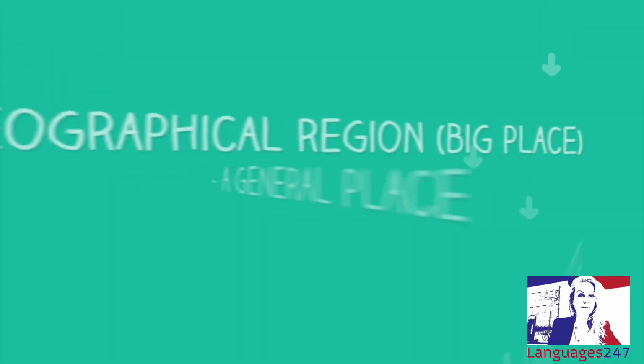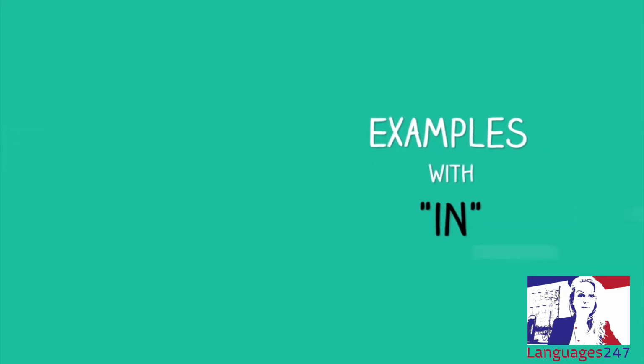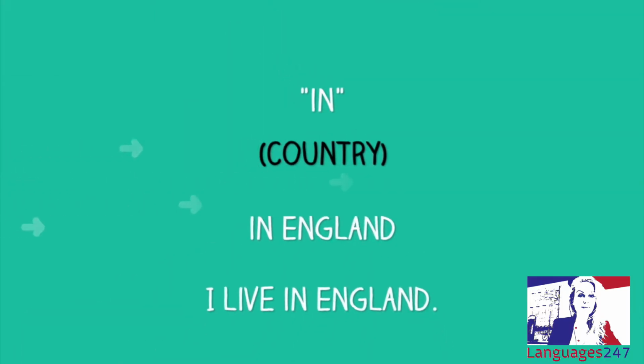A geographical region, a big place. A general place, an enclosed space. Examples with in. In a country. In England. I live in England.